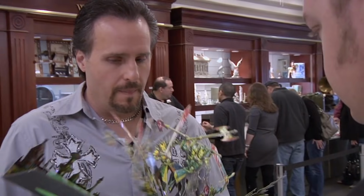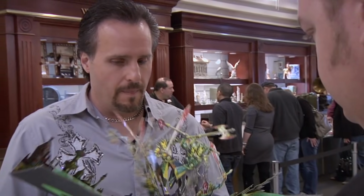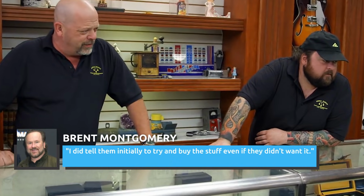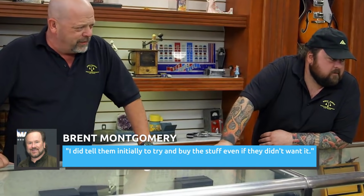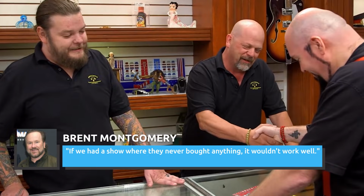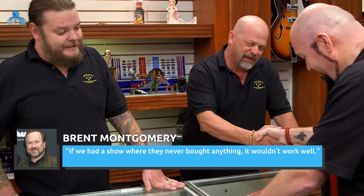When explaining the production dynamics, executive producer Brent Montgomery told Odyssey, "I did tell them initially to try and buy the stuff, even if they didn't want it. Sometimes," he said, "sales are orchestrated for the show." Montgomery added, "If we had a show where they never bought anything, it wouldn't work well."